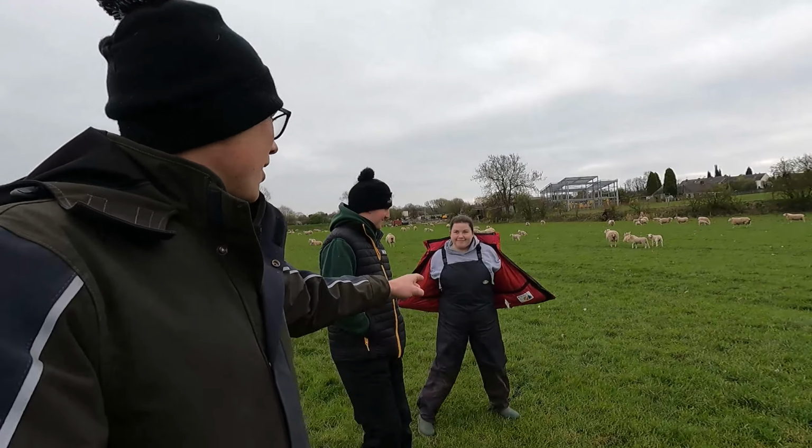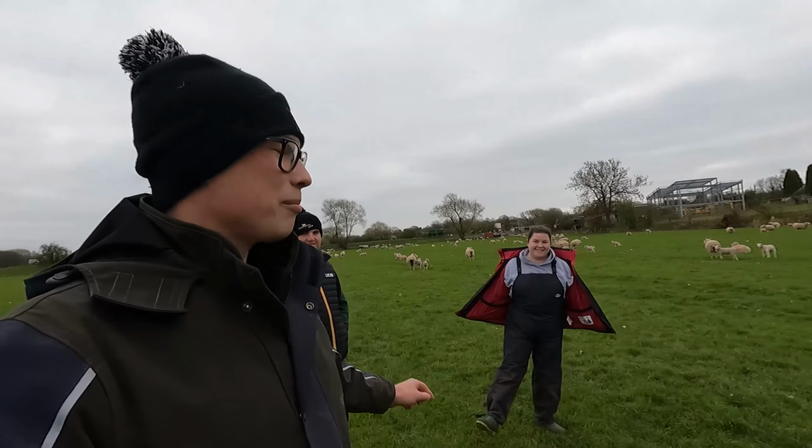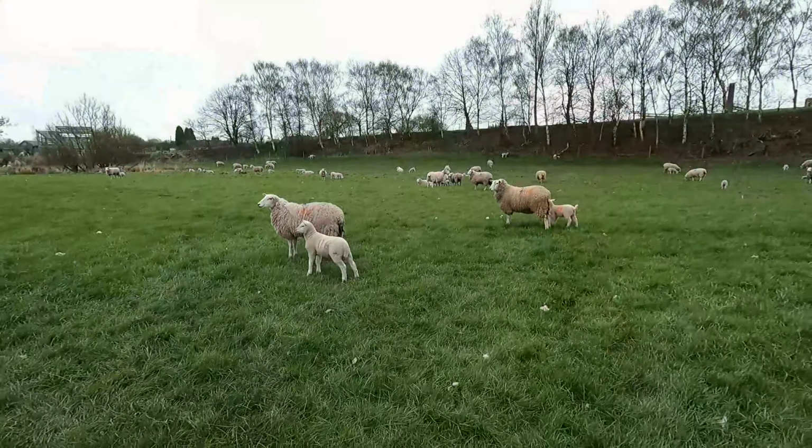Show off your new bib and brace there. So Ellie's got some new Kaiwaka bib and brace. Kind of thank you to Laura from Roxanne Tag sorting it out. I've got mine on too. You can't beat the Kaiwaka stuff.